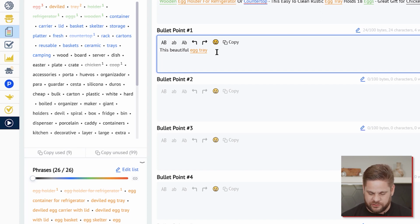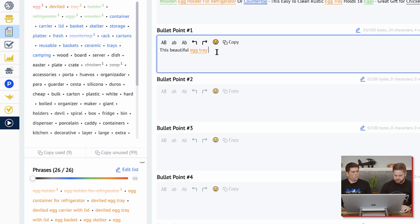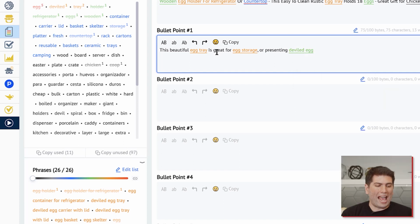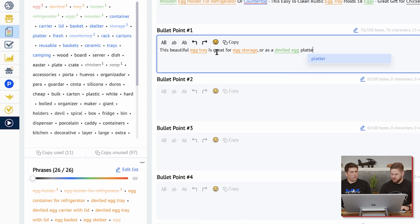So we could say, this beautiful egg tray is great for egg storage or presenting deviled eggs, or as a deviled egg platter. So we can hit that keyword. And remember, I'm just going to spice it up a little bit. I know we've used that word before. That's not a keyword, that's just to add a little salesmanship to it. It's a rustic and beautiful deviled egg platter. Boom.